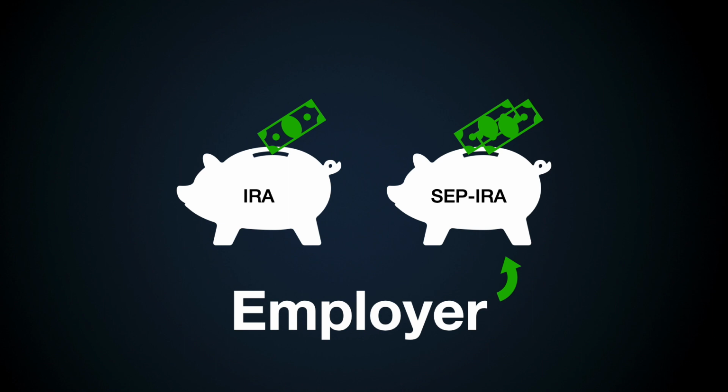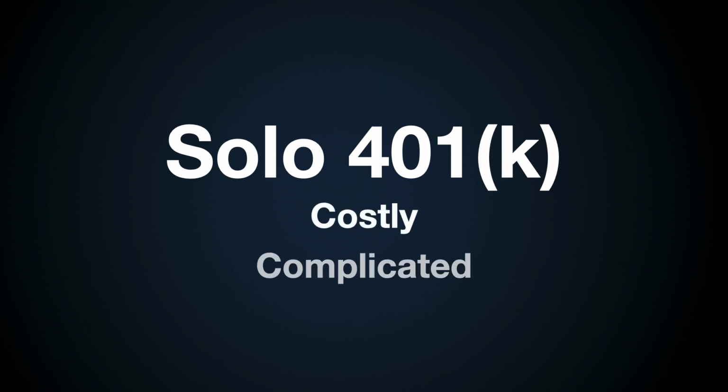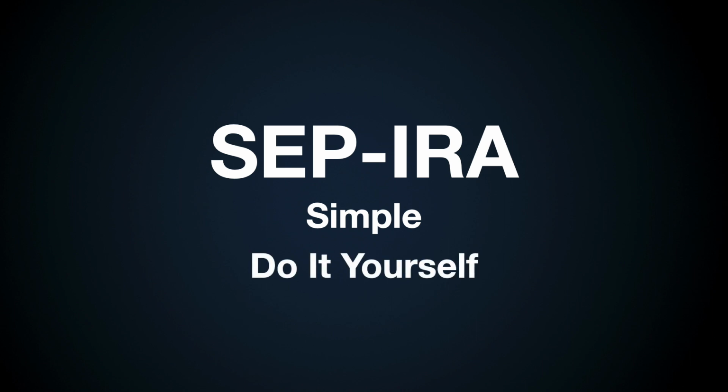Now, if it's just you or just you and your spouse involved with your small business, you could also look into a solo 401k. This could potentially allow you to save more than a SEP IRA, but they are more costly and complicated to set up. The SEP IRA, on the other hand, is a nice, simple type of account, easy to set up yourself, just as easy as setting up any other IRA, and I think it'll get the job done for most small business owners.